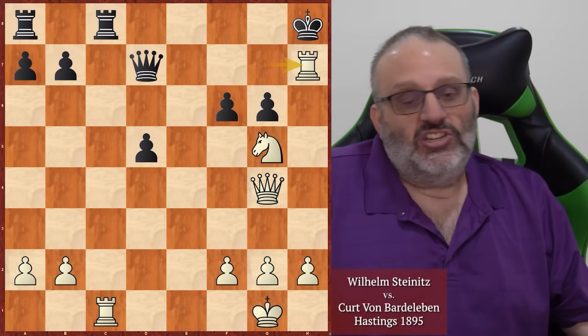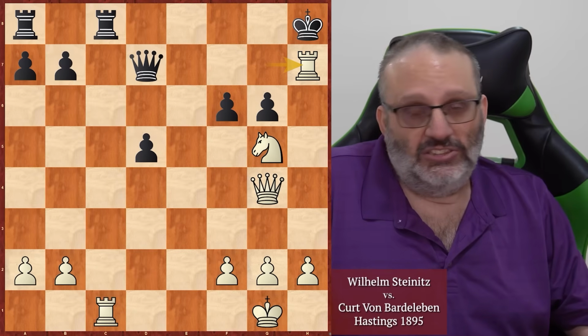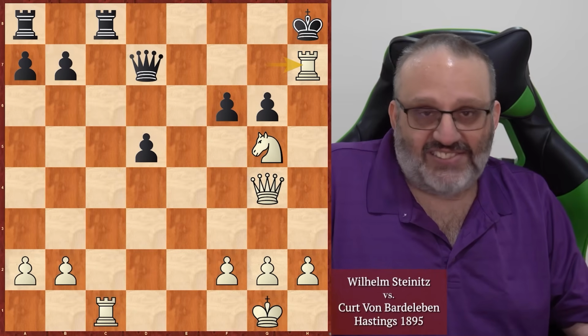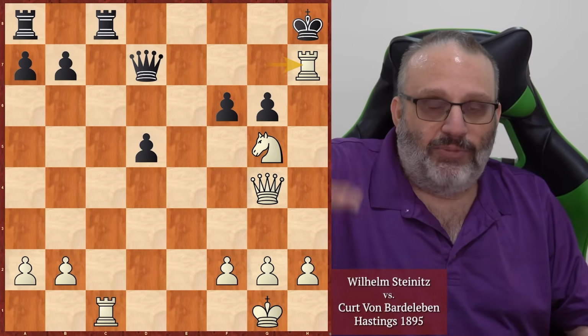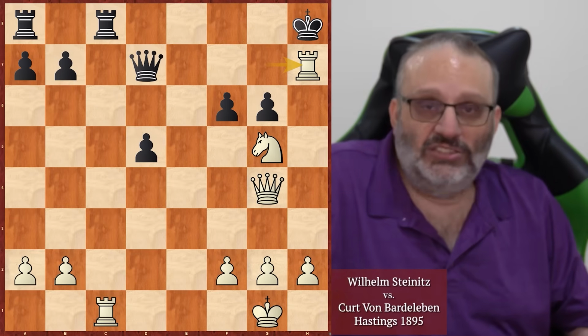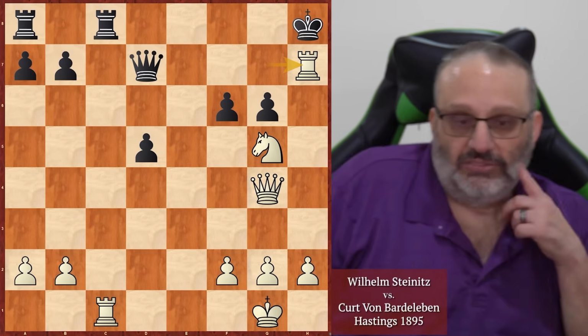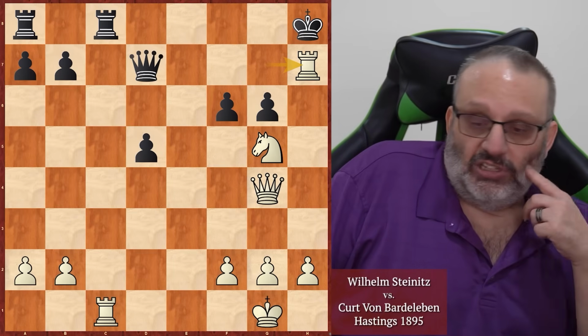And sometimes you clear a square without sacrificing. That's not a clearance sacrifice, that's just nothing. But you want to put a piece on a square, but one of your pieces is already there, so you move that piece out of the way, then your piece can go there. When it's a sacrifice, it's cooler.